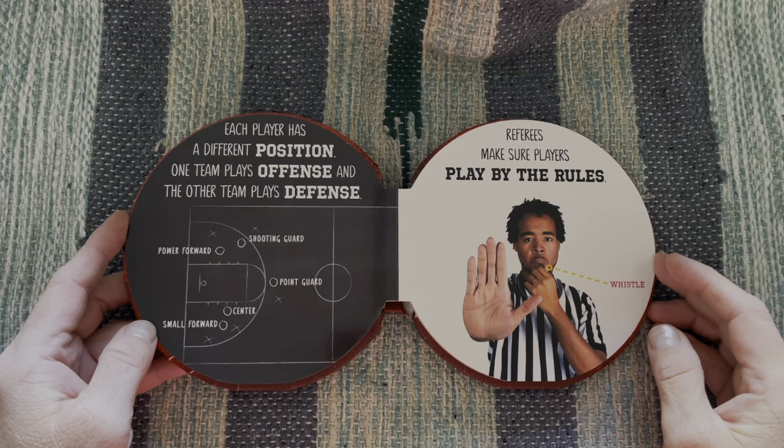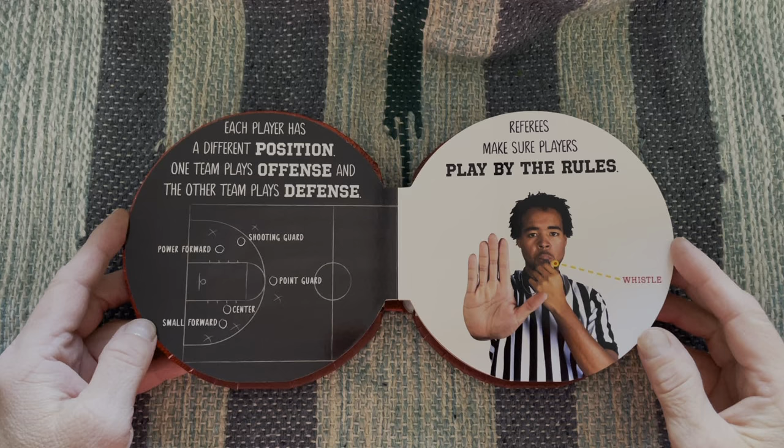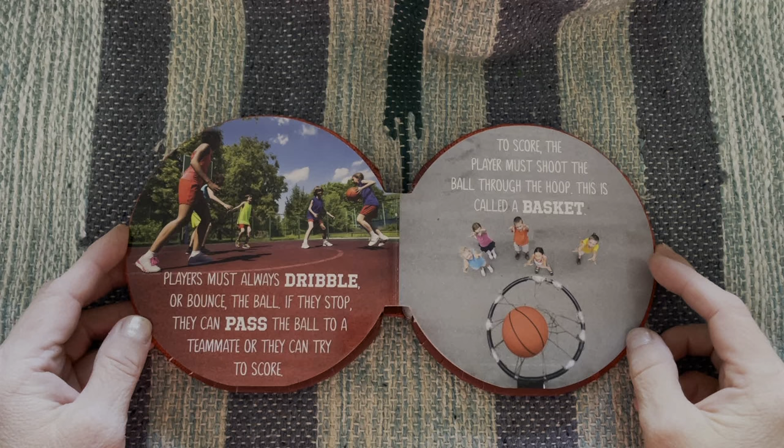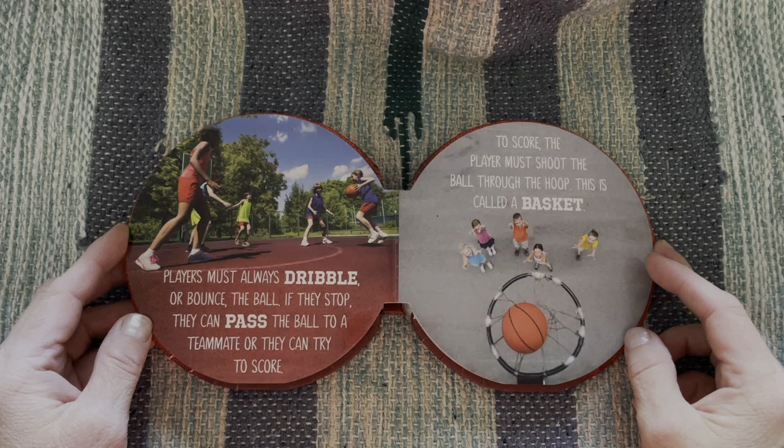Referees make sure players play by the rules. Whistle. Players must always dribble or bounce the ball. If they stop, they can pass the ball to a teammate or they can try to score. To score, the player must shoot the ball through the hoop. This is called a basket.